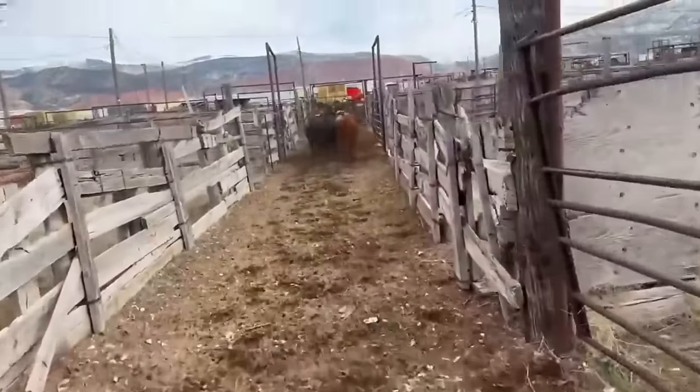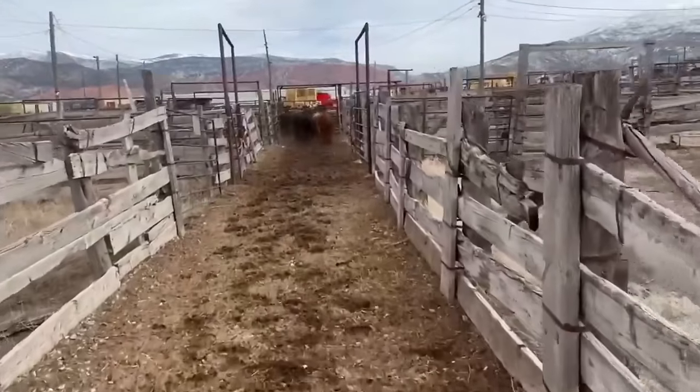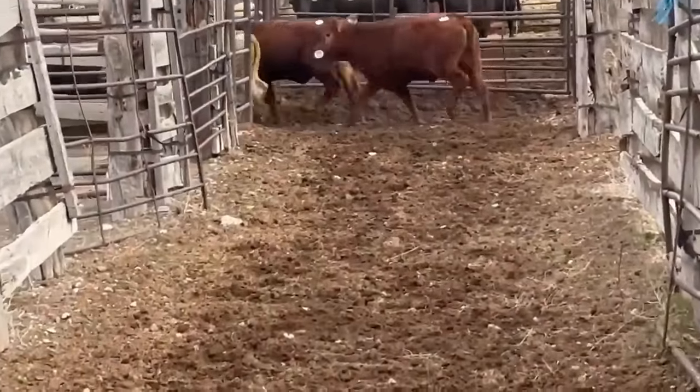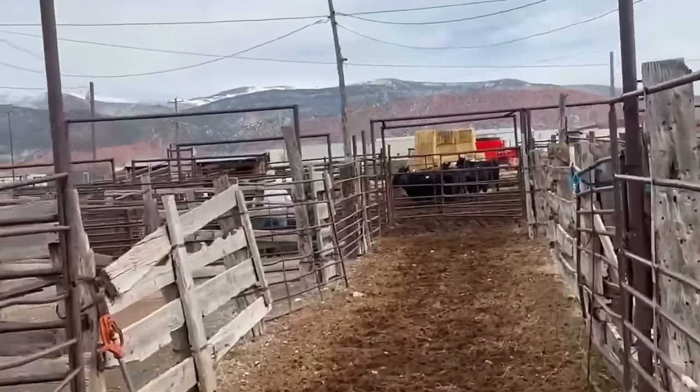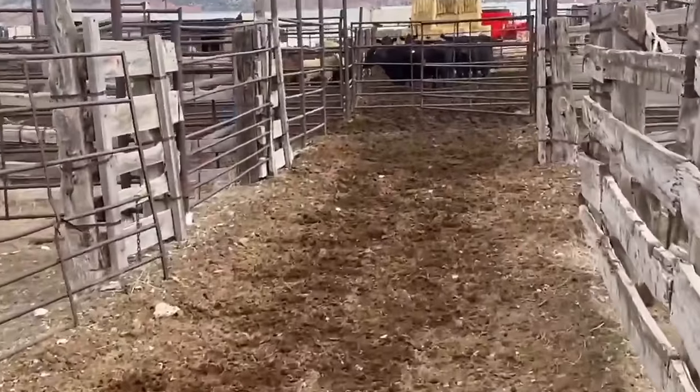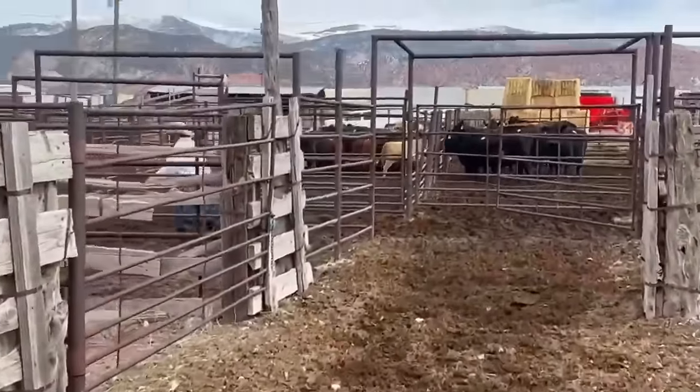Get them to their new pen and get them ready for the sale. Little babe, getting penned up.